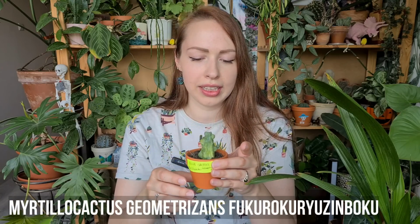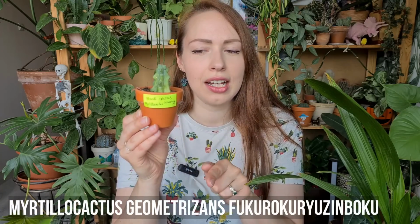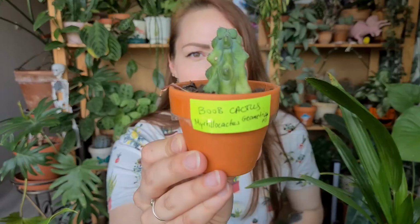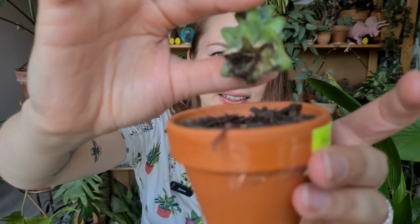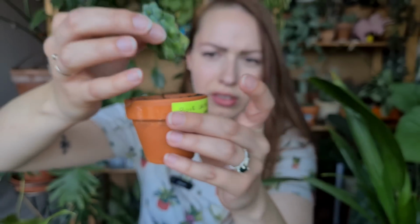I'm a bit worried about it because it is a boob cactus that I got from a plant swap, if you remember that video, right? A couple weeks ago? A week ago? A couple, one and a half? In May. I got it in May, and at first when I swapped for it, I did not notice that it's a cutting. I really hope it will be rooting for me.